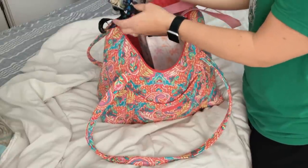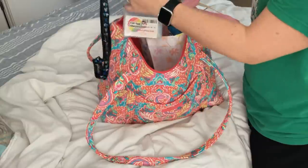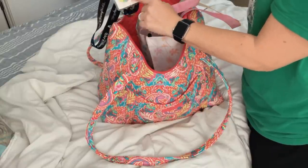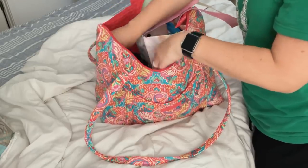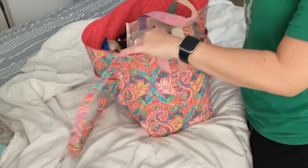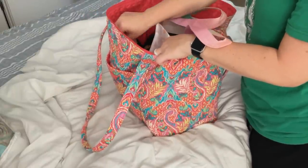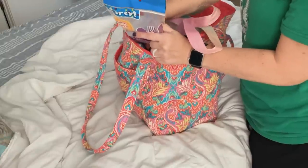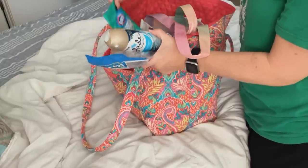I have my Disney lanyard. I got this from Disney World. I also wore this when I went to squad boot camp, and I have the sticker and ticket that they gave us in there. And then I have some other miscellaneous stuff. I have tape, plasticware, Ziploc baggies, bathroom freshener, Clorox wipes.